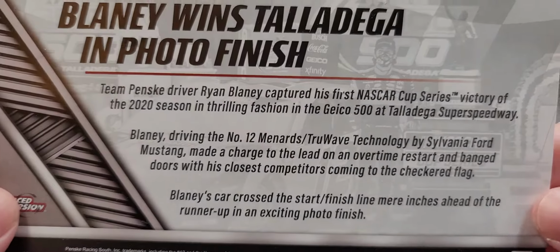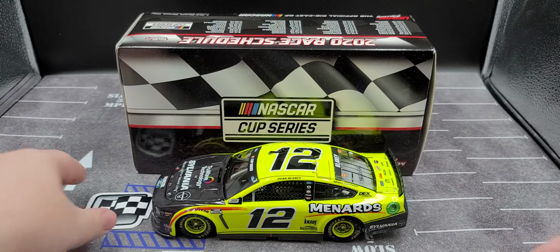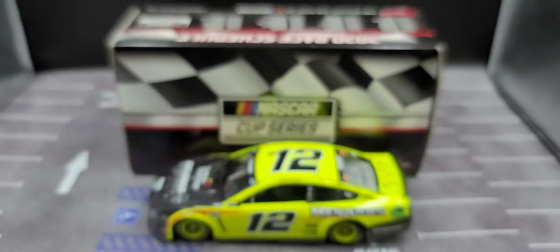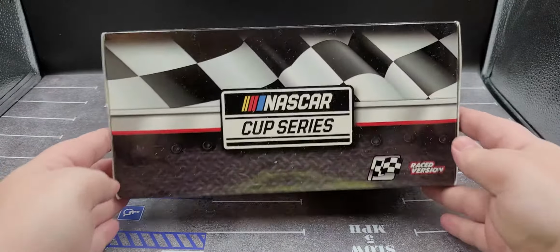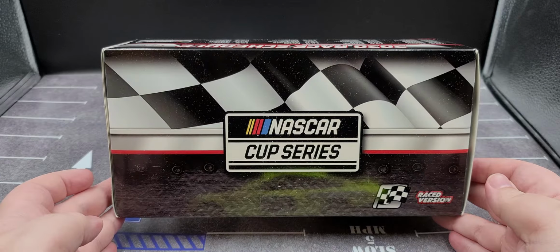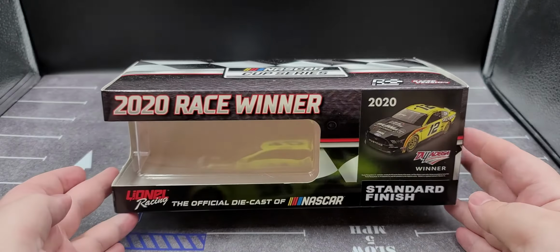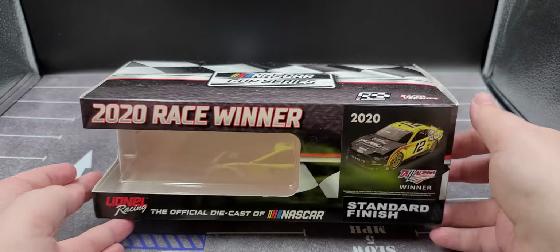And then we got the back. So of course you got your stat card. You get your silver race win sticker. Then move the car out of the way. You get your standard for 2020 race win box featuring checkered flag decoration in the background of the NASCAR Cup Series logo, race version, and the win sticker down there. Got 2020 race winner, render of the car, standard finish, Lionel Racing branding on the bottom.